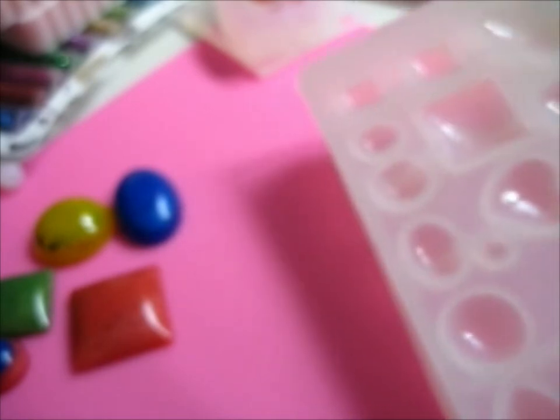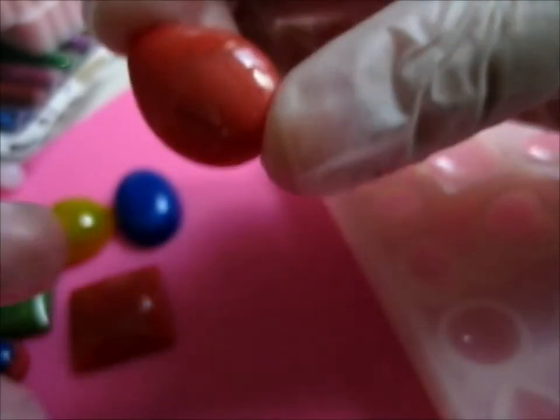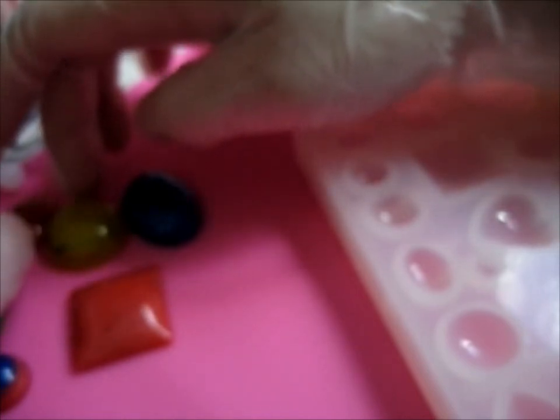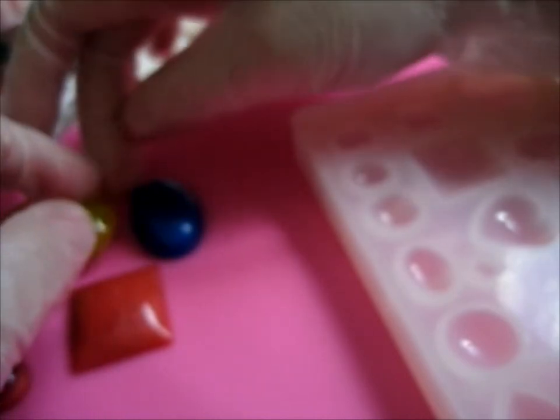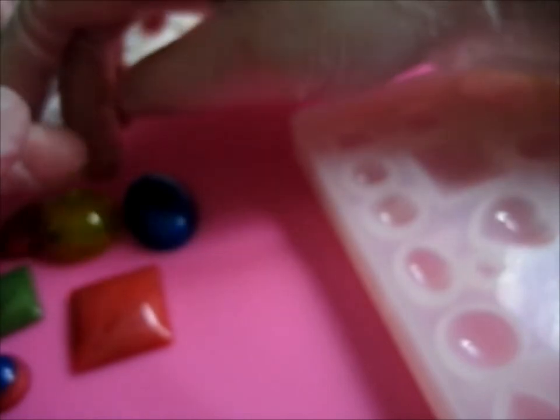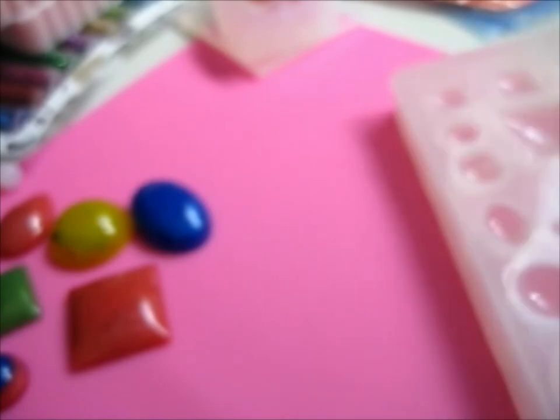Okay. So I got a red one, which you could sort of see where the thing was supposed to show, but it doesn't. And it's sticking to me, so it's not done, even though it's been a couple days. Okay. It's just a nice yellow one, which has not finished by the looks of it.